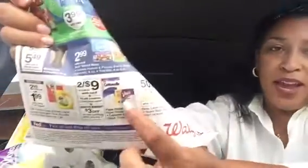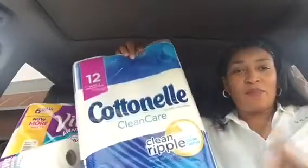So my second transaction, I ended up getting two things of the Cottonelle. The Cottonelle, same thing. First page of the ad. Right here, okay? 2 for $9. So let me show you the Cottonelle. The Cottonelle is 2 for $9, okay? I use $1 coupons off of coupons.com. Awesome, awesome deal.